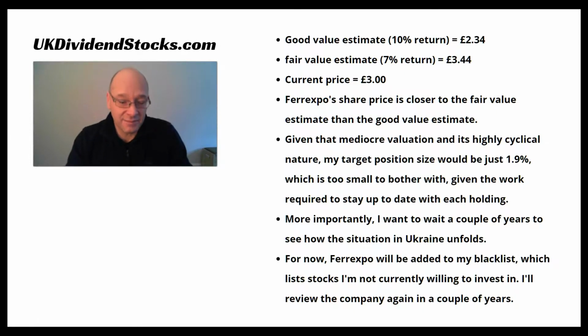The problem is that because it's a highly cyclical company, I only want to have a small position size. So in order for a highly cyclical company to be worth owning, in other words, for it to have a worthwhile target position size of 3 or preferably 4%, the shares would have to be super duper cheap. According to the model that I've just run through, that would mean that Ferrexpo shares would have to be nearer the £2 mark rather than £3.